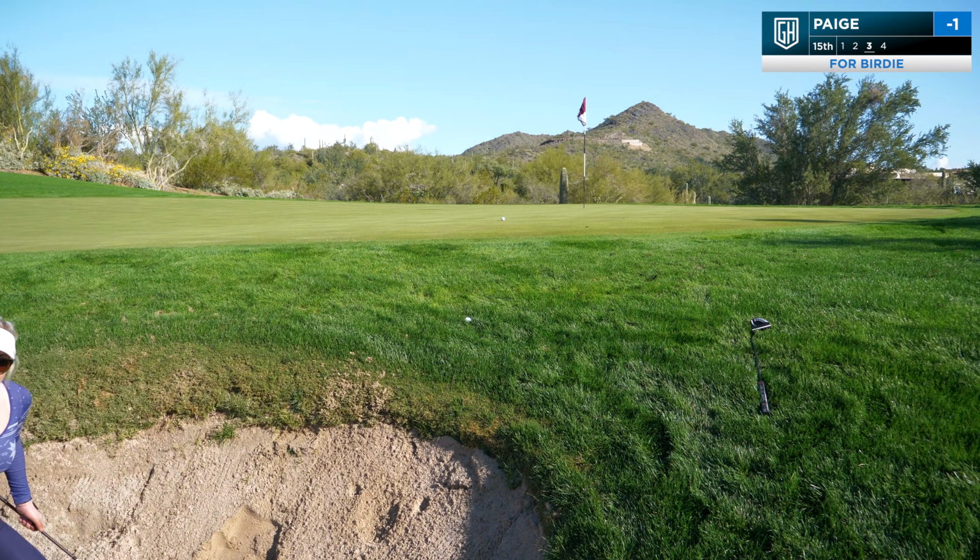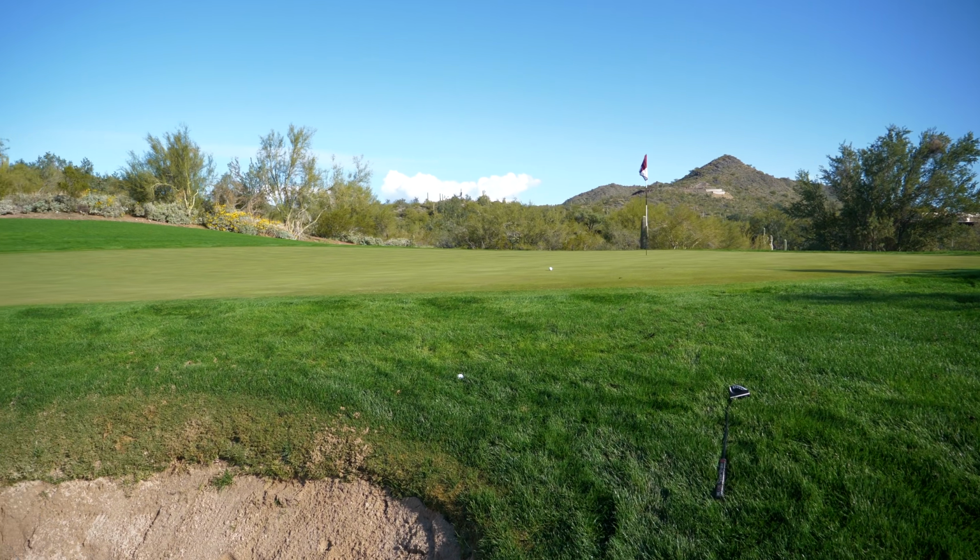Okay, she got it out. That was actually really well done. She's now back in the bunker, and now she has a good chance of getting up and down from there.